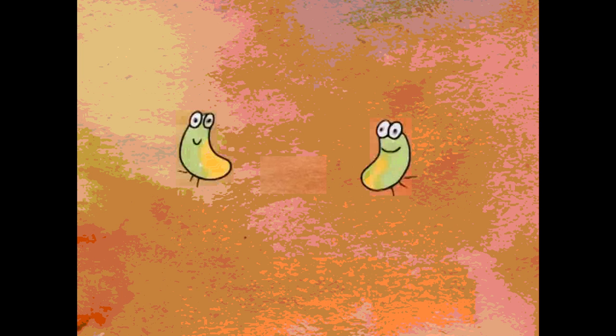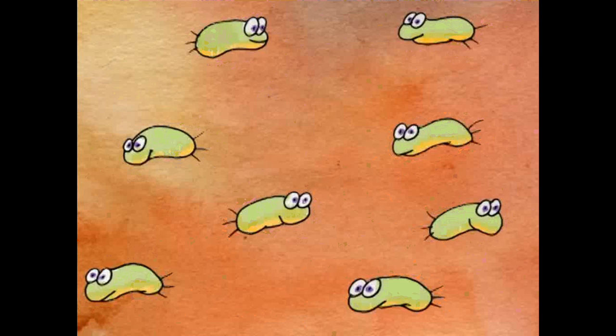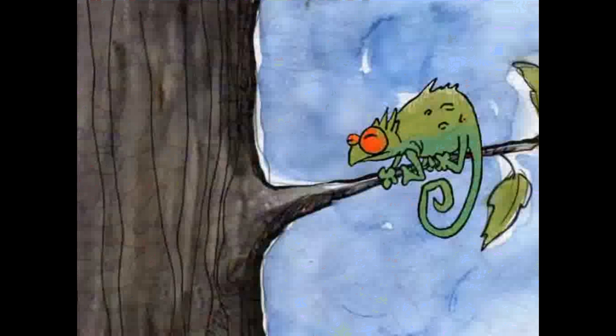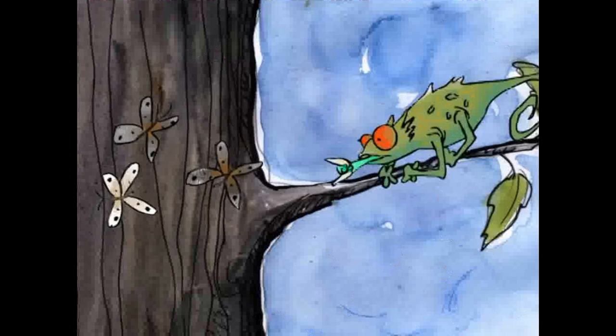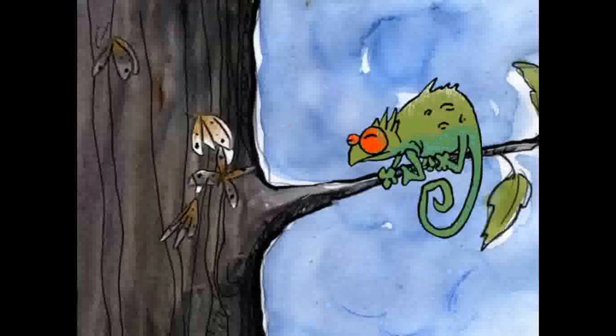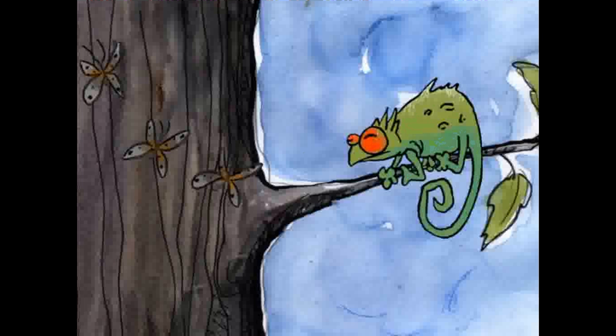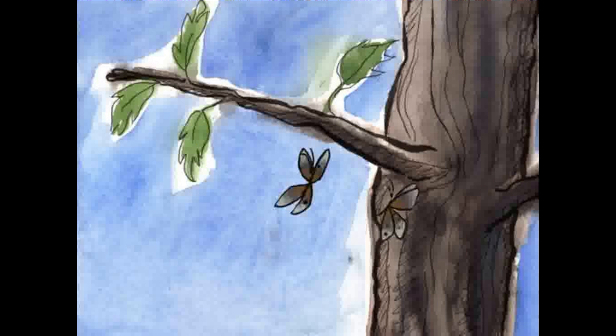And then, since there is no longer any competition for food, the bacteria can multiply very fast. It's exactly like natural selection. Individuals with the most favorable characteristics reproduce more than the others and will be able to continue to evolve.